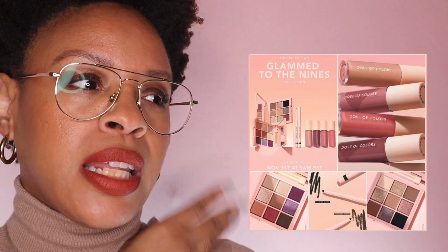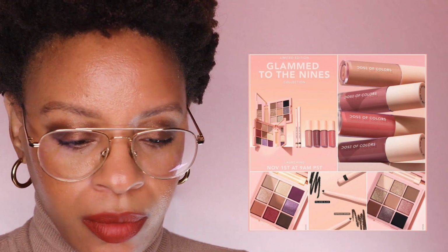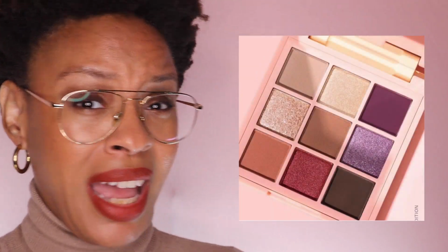I don't feel like this lives up to the aesthetic that I think of when I think of Dose of Colors. It looks cheap, guys. It just looks drugstore. Like the packaging for these 9-pan palettes, they just look terrible to me. I'm sorry. Like the color stories don't even look all that interesting.